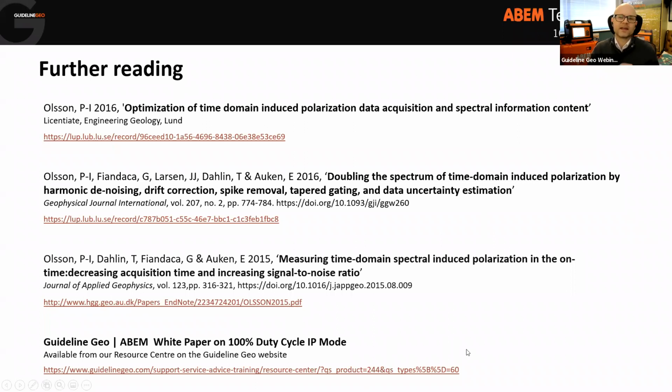If you want a fairly easy but slightly more technical level of introduction to the method, then we have a white paper on our website that you can download. If you go to our resource center, filter by LS toolbox, Terrameter LS2 by the instrument type, and then look for white papers, you'll be able to find that document. And if you want to go back and look at some of the original research, the journal articles surrounding that, you can find those. They're all open access via the Lund University web pages or the Aarhus University web pages, so they're all there and easy to access and read.